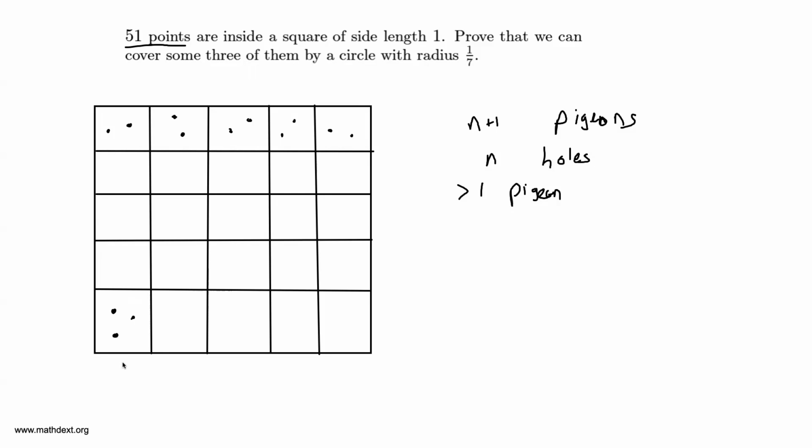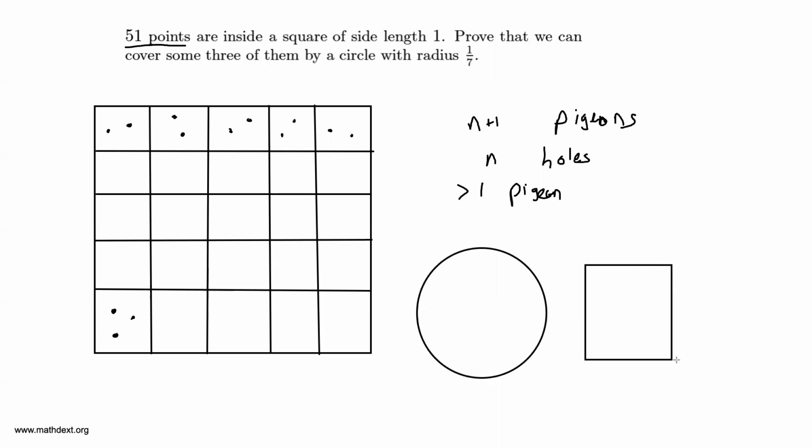But I'm going to claim that one of these small squares can fit entirely inside of a circle with radius 1/7. So you have this circle with radius 1/7 and this square with side length 1/5. And I'm going to claim that this square can fit perfectly inside this circle. And the reason is because, well, the farthest distance between 2 points on this square is a diagonal, right? Since the side length is 1/5, this diagonal length is square root of 2 over 5.